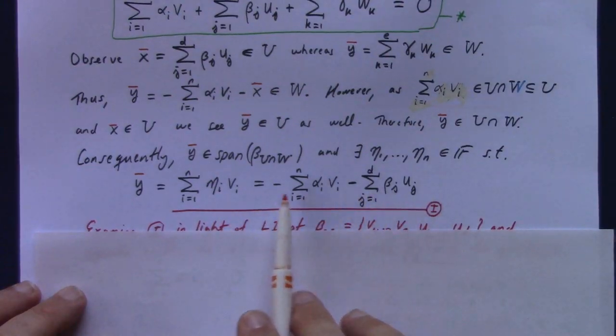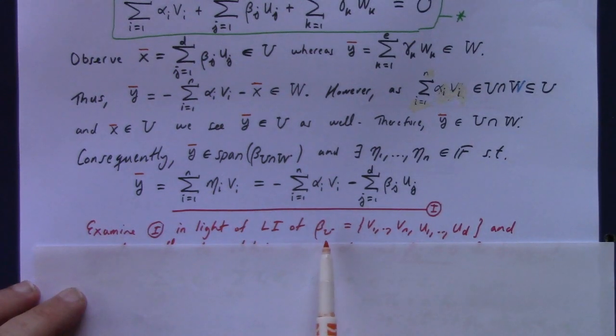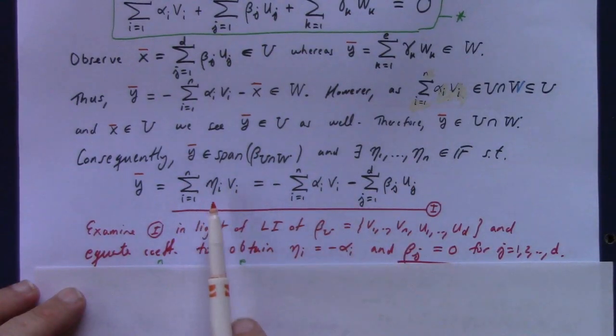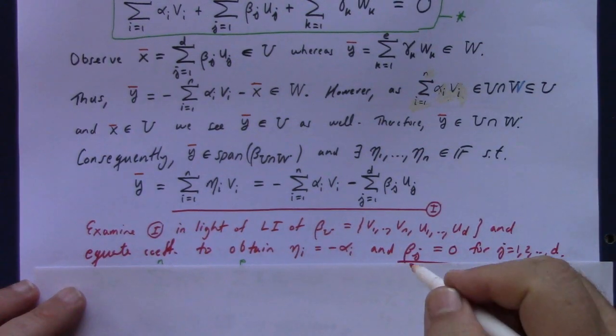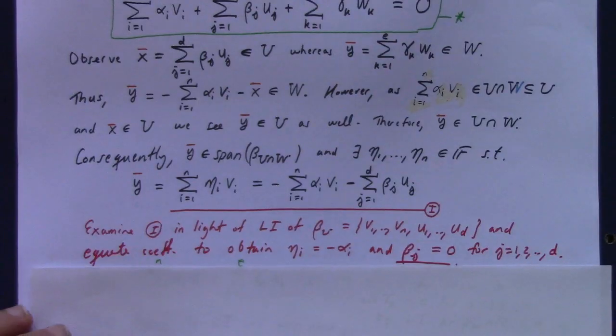Now we can look at this as a linear combination, not with respect to the intersection basis, but by the U basis. Remember, the beta U basis is formed with the v's and the u's. So looking at this, we can equate coefficients using the linear independence of beta sub U, and that tells us that eta sub i is equal to minus alpha sub i. Okay, great, not particularly interesting. But it also tells us the much more exciting fact that beta sub j is equal to 0, because there is no u sub j over here. So equating coefficients of the u sub j's, we get that minus beta sub j is equal to 0, and it immediately follows that beta sub j is equal to 0.